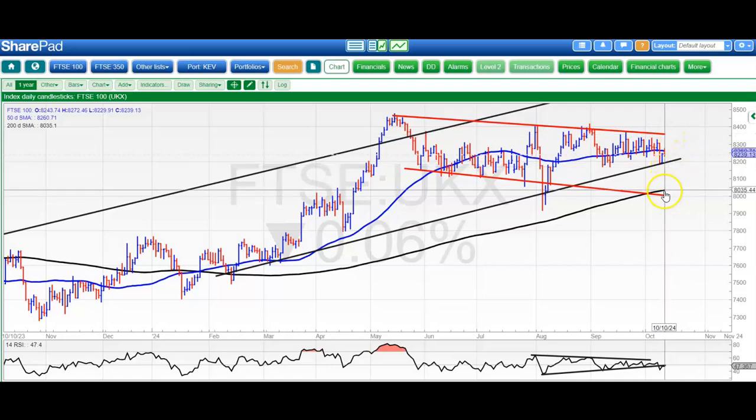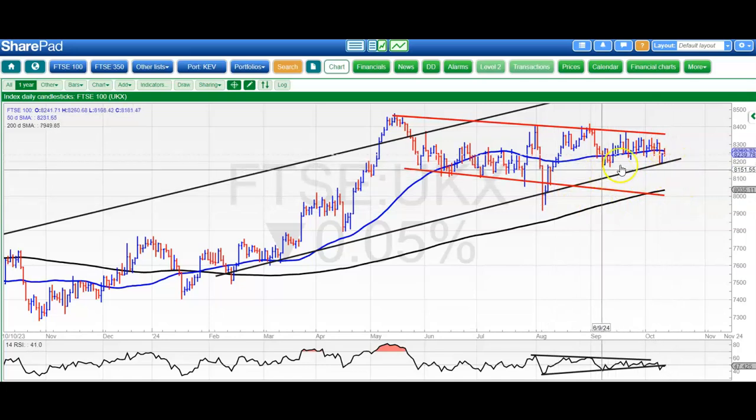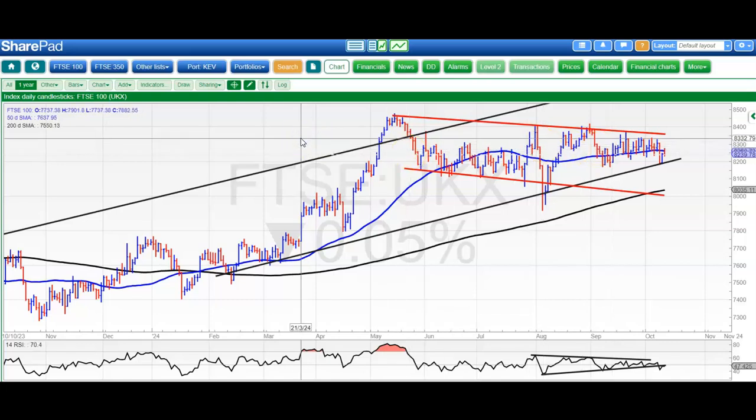If we do break down, the worst case scenario is heading down towards 8,000, the floor of the channel, where it meets the 200-day line just at 8035. But hoping that the market is dead enough not to move too much from the 8200, 8300 area. RSI at 47, so glass half empty at the moment, but as I said, hoping that 8180 to 8200 will hold for this market.